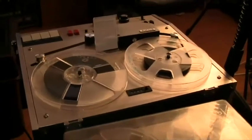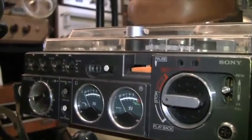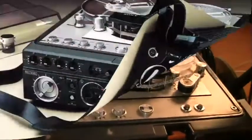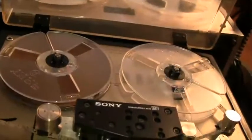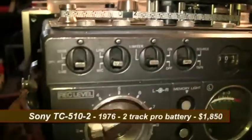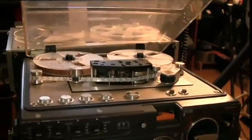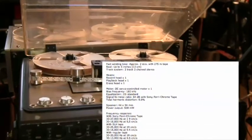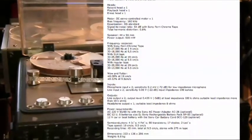I shared with you the Sony 772, which was an on-location portable recorder. They produced a more professional unit. The Sony TC510-2 was modeled after the Nagras and looked like it was a competitor for them. Used a lot in the broadcast industry. The unit had transistors. It was solid state. It had a single motor, but it was very professionally produced, and the mechanism was very well done. We have found a price range of $1,850 up to $2,300 for it when it was new. And it was out in 1976, still available, I believe, in Japan until 1986.